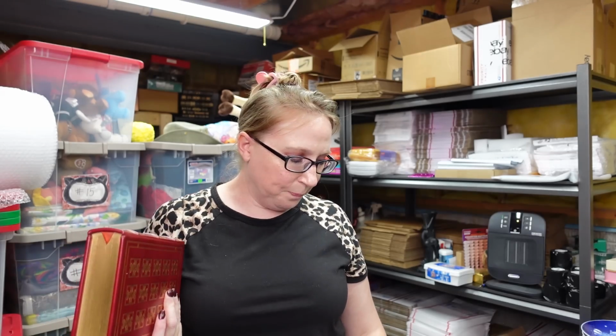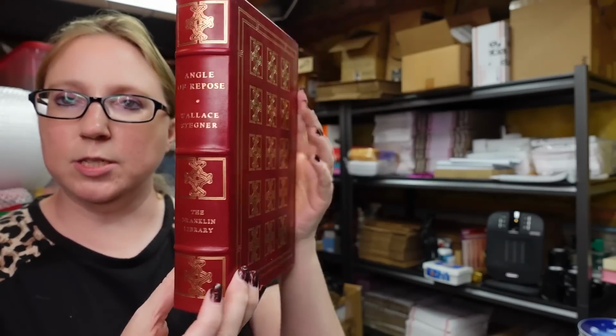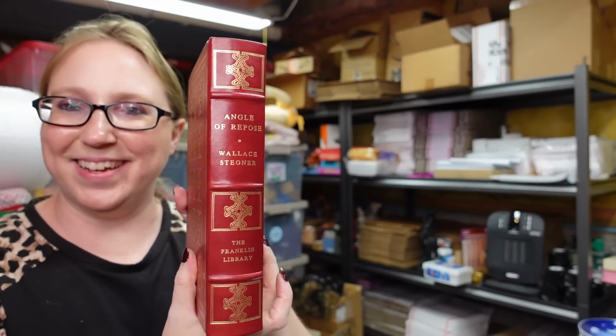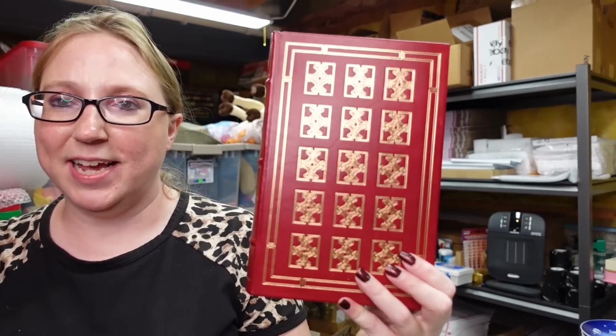That's why I was kind of like, oh my gosh, when they were being auctioned off, because I was trying to calculate in my head what I wanted to pay for them all. And then this book also sold, this one here, called Angle of Repose. This one here sold for $39.99. So again, I have to ship out both of those. So they are selling, but I do feel like some of them might sit for a little while.